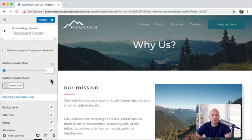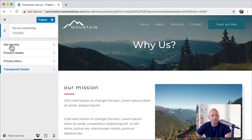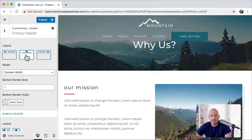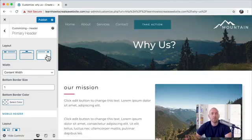The next thing that we're gonna do is change the style of the menu. So just go back and we can click on primary header. And this is how you change the style of it. So we can have that logo in the center. Again, I don't recommend it. Or we can have that logo to the right. And again, I don't recommend that.